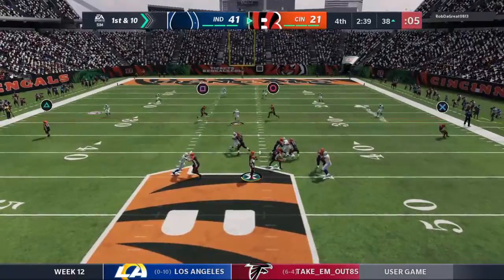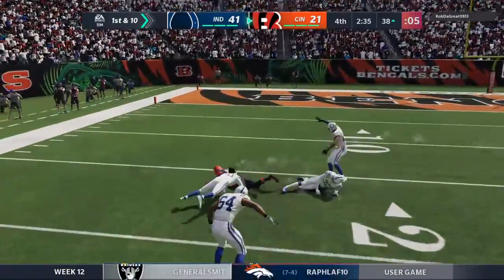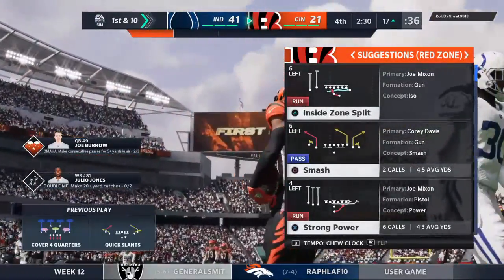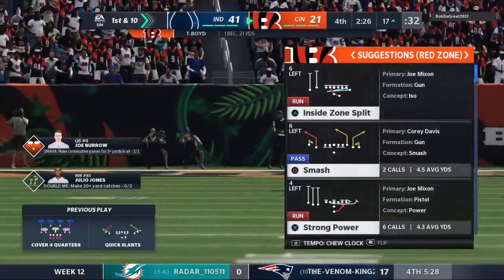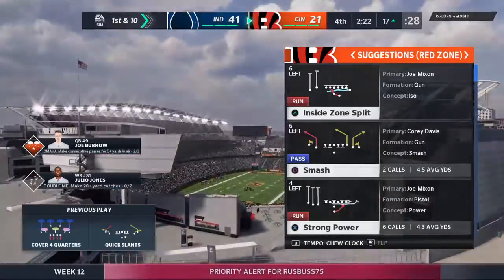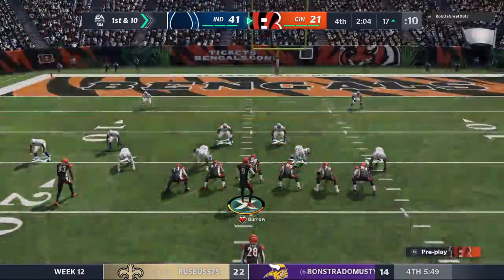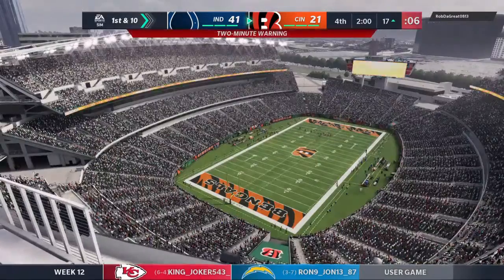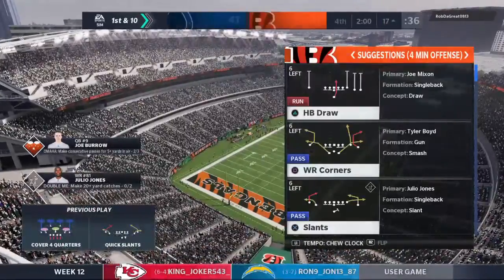From the shotgun, it's Burrow. And the catch made, it's Tyler Boyd. And they'll wind up getting this one all the way down inside the 20. 2 chunk plays in a row. The last one was over 20 yards, and so is this one. So from the 17 now, here's a 1st and 10. Just 2 minutes remaining here in the 4th quarter of what has been a one-sided affair.